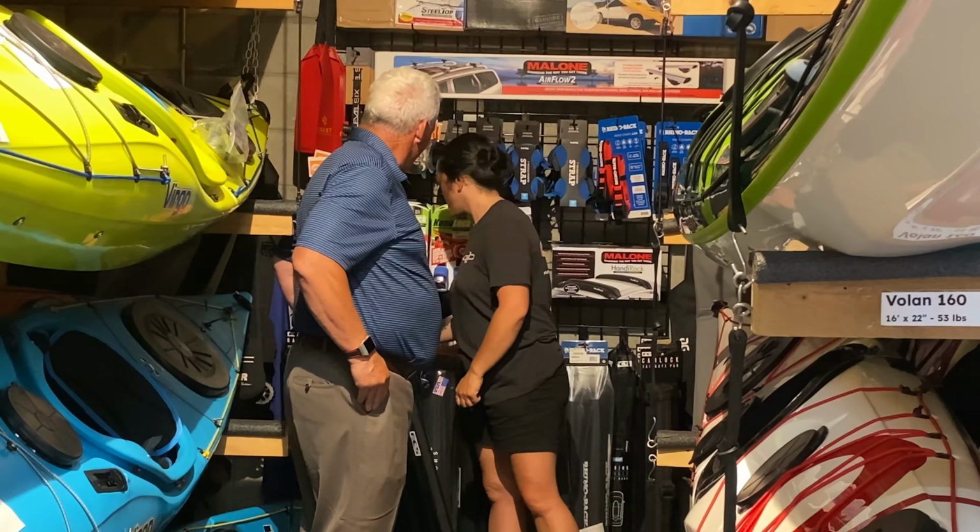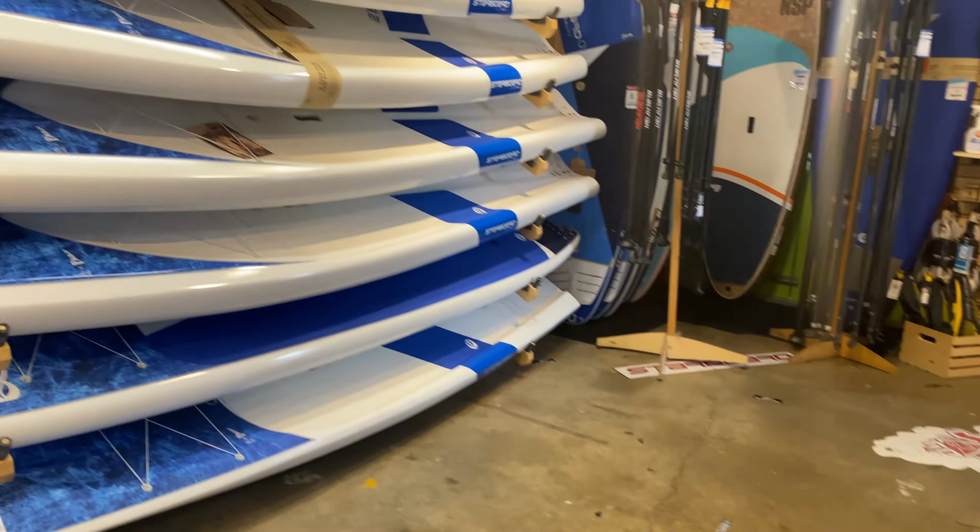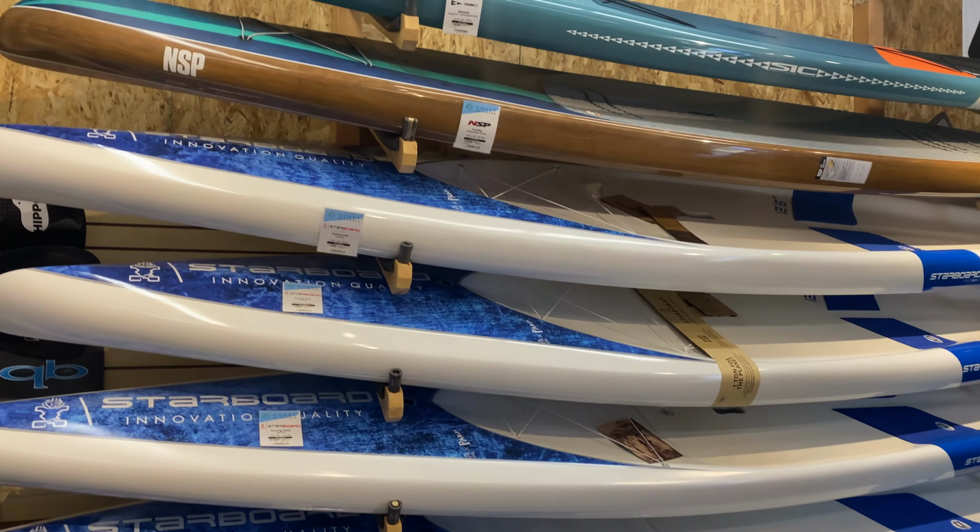Lastly, it's worth mentioning that our staff at Coast Outdoors are all avid paddlers themselves. They're highly knowledgeable, and so they'll ensure you get the perfect fitting board, meaning that it'll suit your skill level and suit the type of water you intend to paddle on.